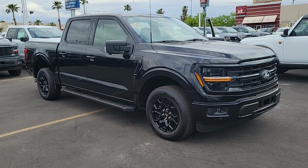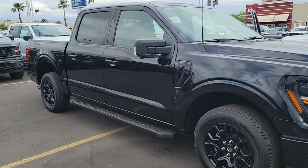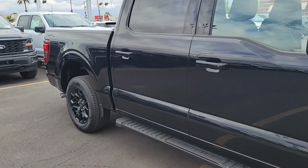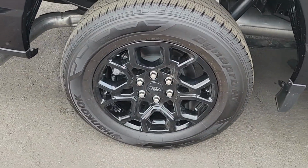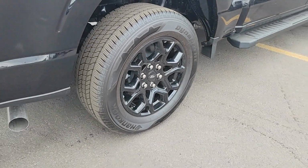This could be the car for you. The 2024 Ford F-150. This rugged F-150 is ready for work, off-roading, or a little R&R.